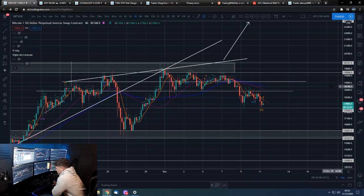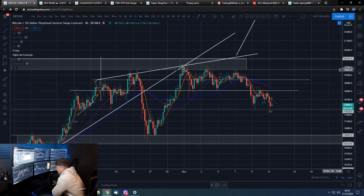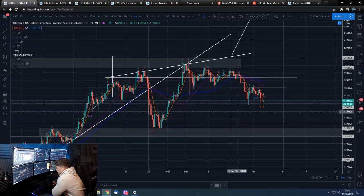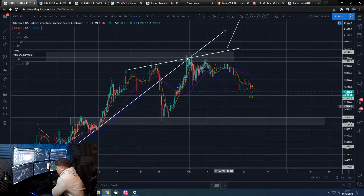So yeah, absolute textbook trade in the past couple of days. The breakdown of the horizontal down to our next horizontal support, a backtest of the old horizontal breakdown point, and back down to the support that we bounced off last time. So obviously this does not look particularly good for price action in the short term. But obviously it doesn't invalidate the longer term uptrend we've got.